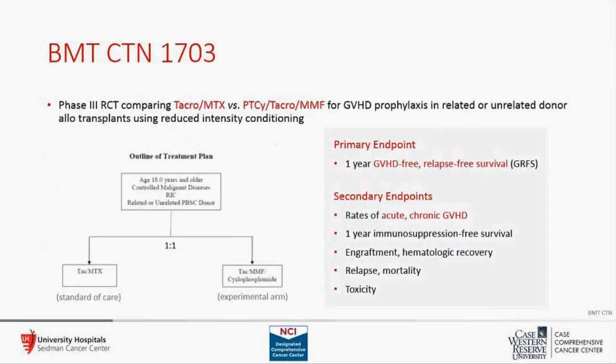In order to test the benefit of post-transplant Cy in a phase 3 setting, the Bone Marrow Transplant Clinical Trials Network, or BMTCTN, has designed a phase 3 randomized control trial comparing the standard of care, tacro-methotrexate, to a combination of post-transplant Cy, tacro, and MMF. The study design is shown here. Patients are randomized 1-to-1 to receive tacro-methotrexate or tacro, post-transplant Cy, and MMF. The primary endpoint is 1 year GVHD and relapse-free survival. The secondary endpoints include standard measures of relapse and mortality, as well as rates of acute and chronic GVHD. Seidman Cancer Center is the site of this trial, and we just enrolled our first patients last week.